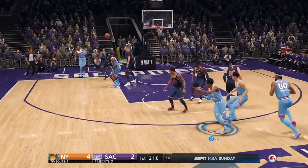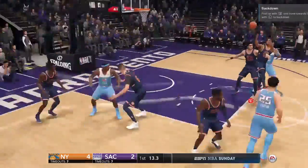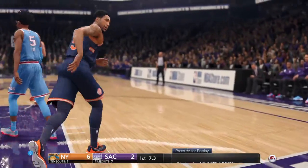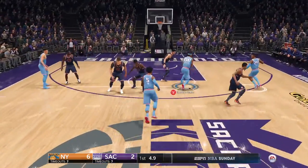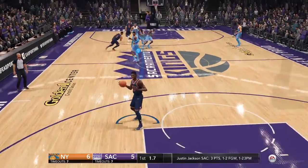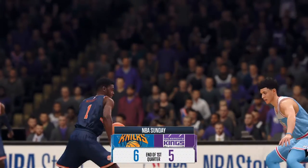Heald. Randolph's looking for position in the paint. To Heald. Bad pass taken away there by Lee. To the basket, and Courtney Lee with a two-pointer. Paul Stein gets inside, shoots the three. The jumper from downtown nails it. You leave him open, he's going to knock it home. And he just flips it up as time winds down. First quarter complete. Sacramento's down by one.